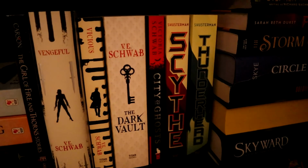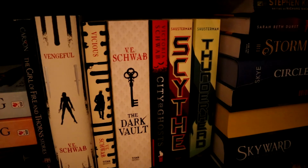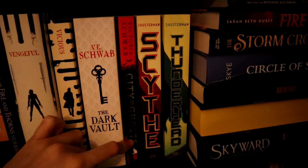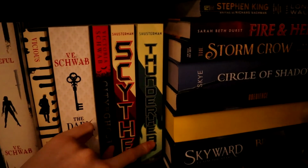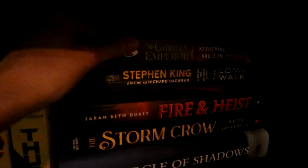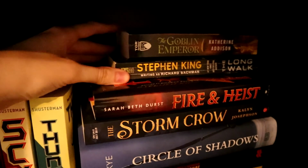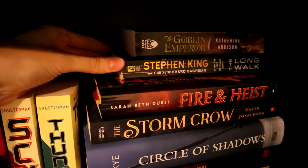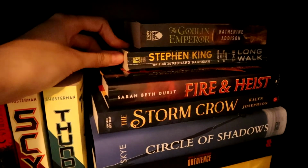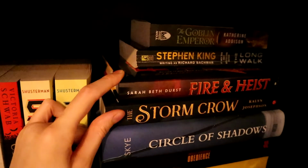And I also hope it doesn't suffer from middle book syndrome, where, you know, in a lot of middle books nothing really happens, so that would be a shame. Anyway, City of Ghosts by V.E. Schwab, which I have read. Scythe and Thunderhead by Neal Shusterman, which I have also read. The Goblin Emperor by Katherine Addison, which I have not yet read. The Long Walk by Stephen King, writing as Richard Bachman, which I have recently finished, so that will be in my January wrap-up video. Ditto for Fire and Heist by Sarah Beth Durst.